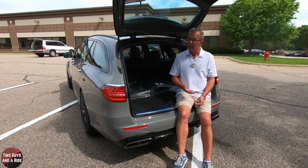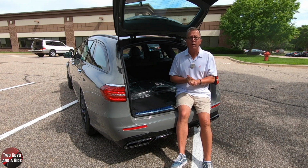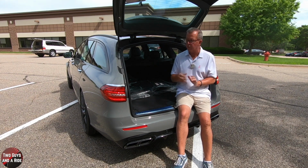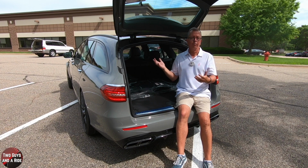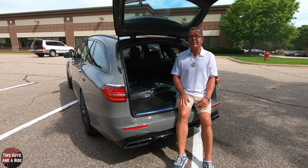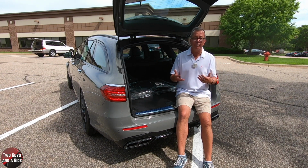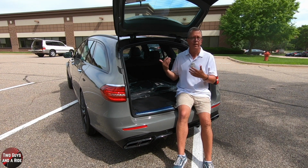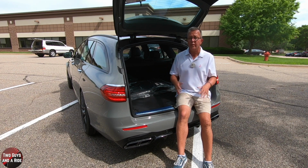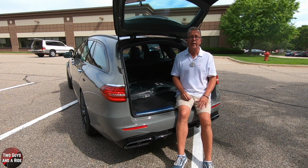Anyway, let's talk about some of the packages that are installed on this wagon. Well, it does have the AMG Night package, which I've talked to you about, a lot of the gloss black trim pieces. It does have the driver assistance package. It has the energizing comfort package. It has the exterior lighting package. And it has the sun protection package as well, and I think that's the tinted glass, as well as the warmth and comfort package. And finally, it does have, this particular vehicle, the special AMG wheels as well.